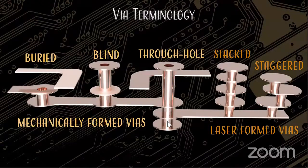Through hole vias are the cheapest mechanical via. Blind and buried vias can really affect your cost, so you want to try to avoid those whenever you can. But if you do the sequential stack up, like I said, we can connect any layer you want to any other layer that you want.